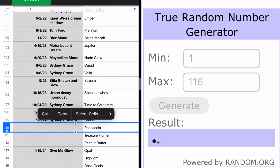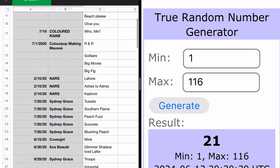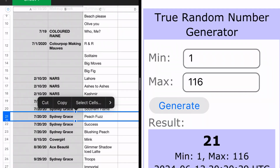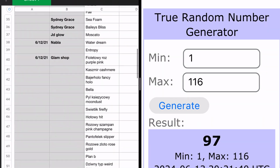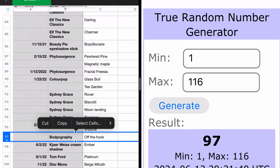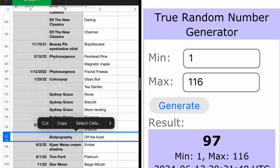So let's keep generating. Shade number 21. Sorry if you can hear my husband, he's also on the phone in the background, but this is the shade Peach Fuzz from Sydney Gray. So I have another matte brown, which always comes in handy. Okay, room for 1 more. Shade number 97. Ooh, my other Bodyography pigment, which is the shade Off the Hook, which is amazing. But I rolled so many kind of cool toned shades this month, which is interesting. Anyway, Off the Hook. Okay, let's generate again.